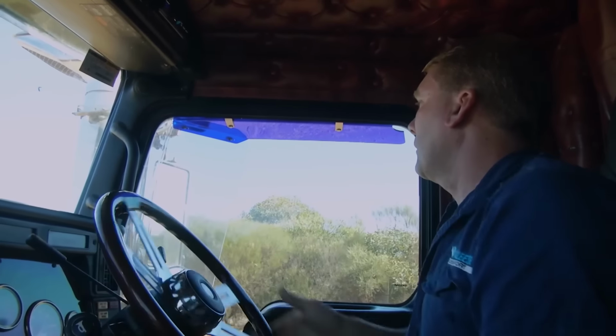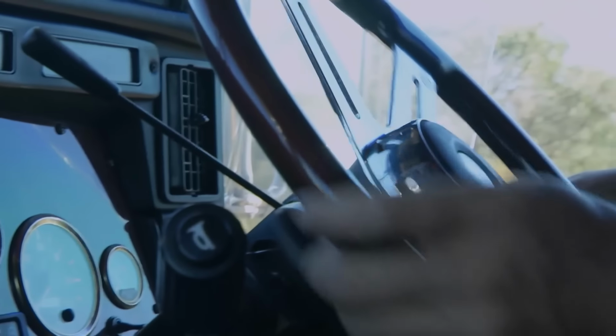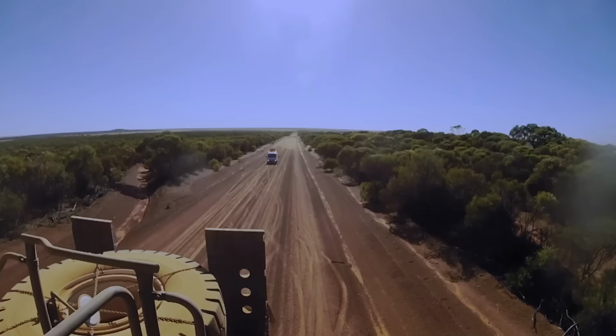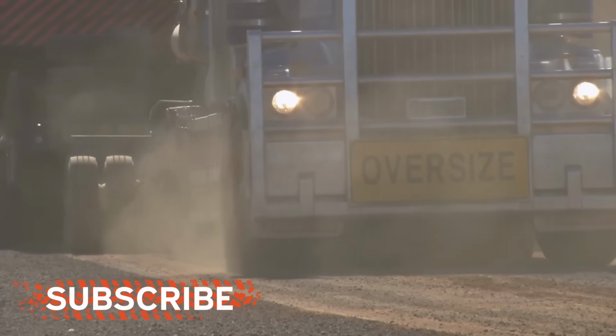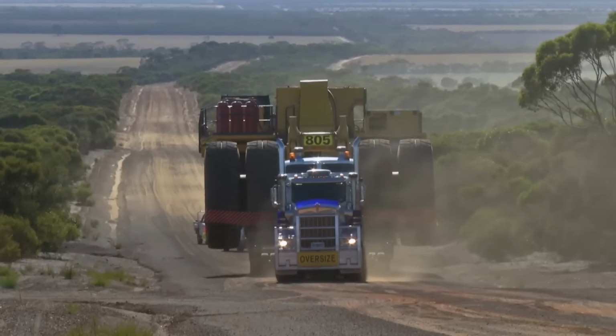The plan is to get another run-up. But reversing an 8-metre wide load over hundreds of metres is a tricky manoeuvre. I can't sort of see, so I'm relying on someone else to try and keep us in the middle of the road there, mate. Yeah, let's just see how we go here.